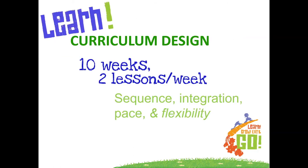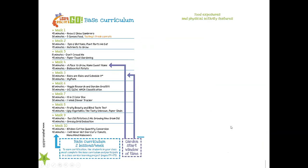So again, it's 10 weeks, two lessons per week. And there's a lot of flexibility on how quickly they might go through it. But what we did ask is that they try to teach them in order, because there is a sequencing that goes with the lessons, and they build upon each other. So this shows an overview of the base curricula. You can see where the purple arrows are. That was the ideal time within the structure of the curricula to start your garden.